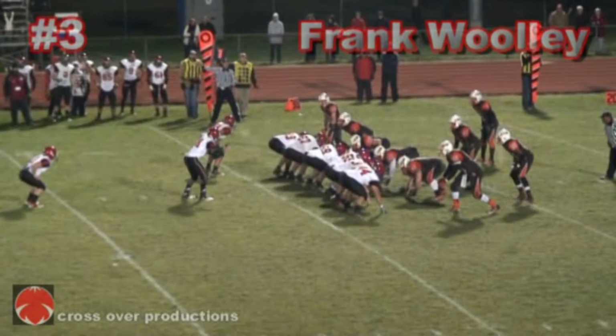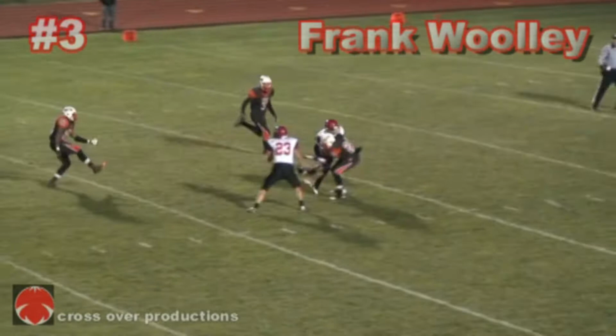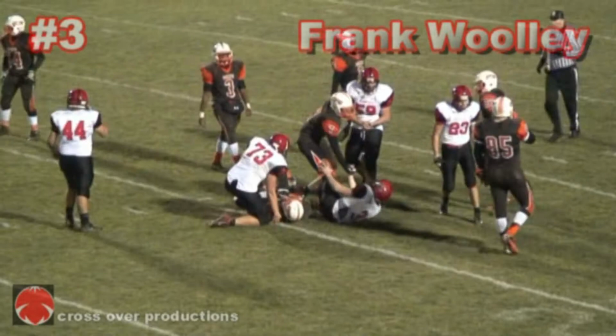Long count, takes a snap, gives it to Woolley. Woolley up the middle. Woolley's got the first down. Woolley's at the 20, and he's hit by two defenders at the 18, and they wrestle him to the ground. Real nice run by Woolley.